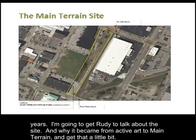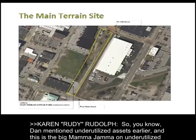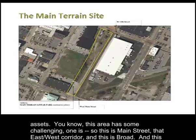I'm going to get Rudy to talk about the site and why it became from Active Art to Main Terrain and get into that a little bit. Main, yeah. Okay. So Dan mentioned underutilized assets earlier, and this is the big mama jama on underutilized assets. You know, this area has some challenges.